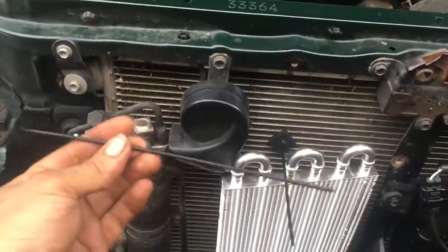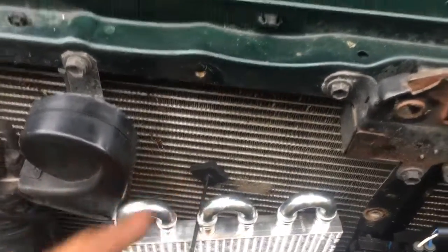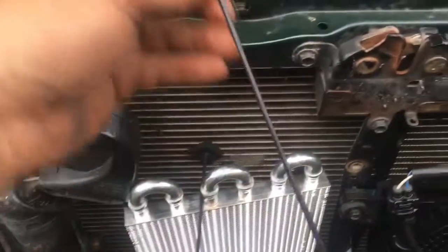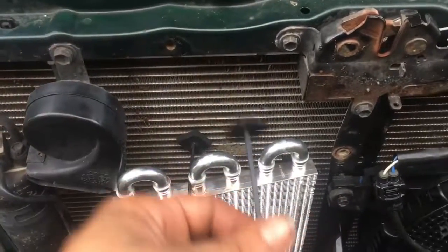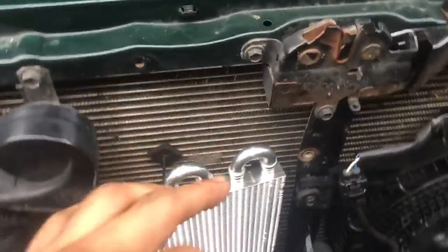Included in your kit are 4 straps like this that go through the radiator, or in this situation the condenser, depending on what you're bolting to, and they're in this bag. Once you get your zip tie pushed through, you're going to put the little rubber bumpers on the back of them so it holds it. It does not matter where you put these.